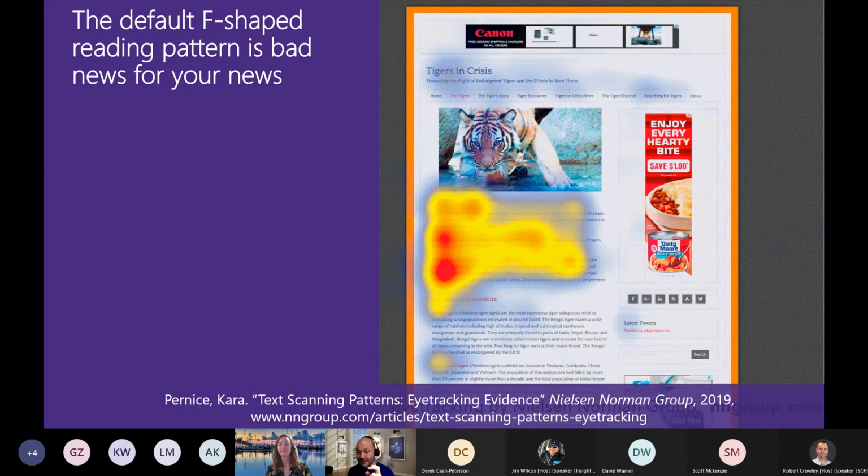But look at how much or how little of the page people looked at. The people barely looked at the first paragraph. And again, you'll see they only look at the first little part of the paragraph.